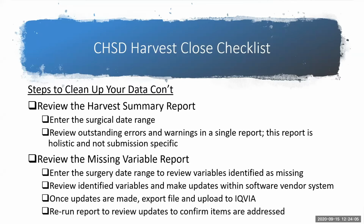The next report would be the missing variable report. And here is where you're able to, again, enter in your surgery date range and review those variables that are flagged within the system as being missing. And so you would use this to really make sure that those key fields that you know you would need to review, the mortality related fields, you would go in and make sure that those items are updated. So if you do identify that there were some records that had variables that should have been updated, you would of course verify within your software vendor system, make those edits, and then go ahead and re-export that information and upload back to the IQVIA system. Okay, and that would basically be refreshed and you would see those changes within the missing variable report.